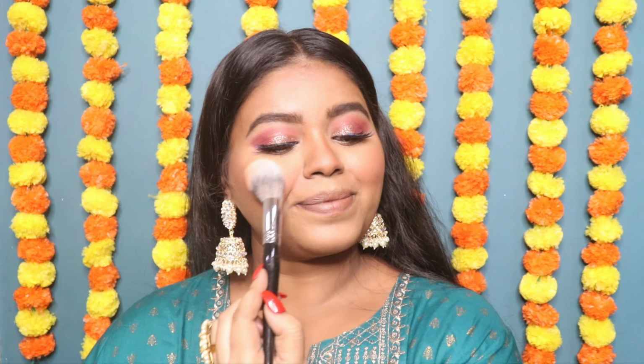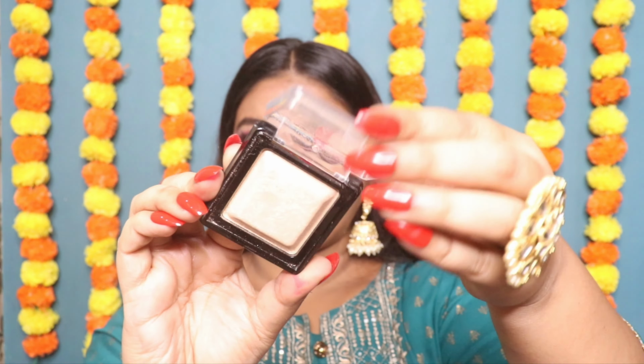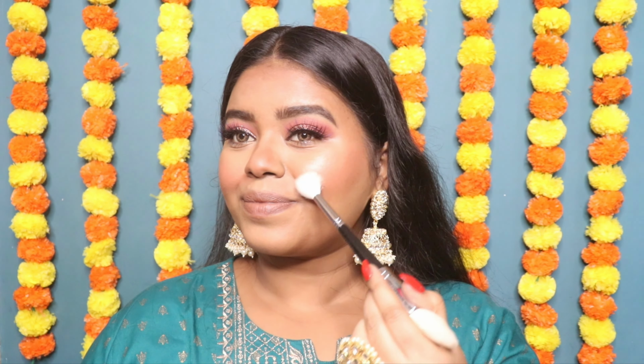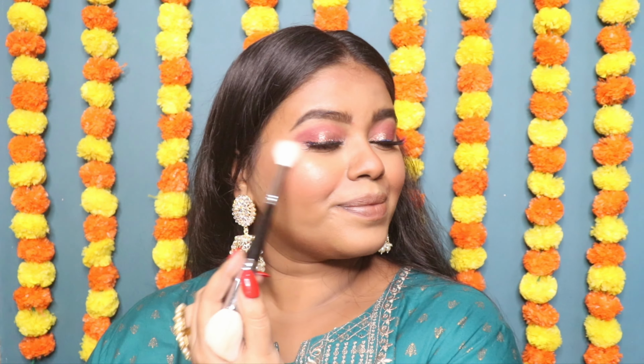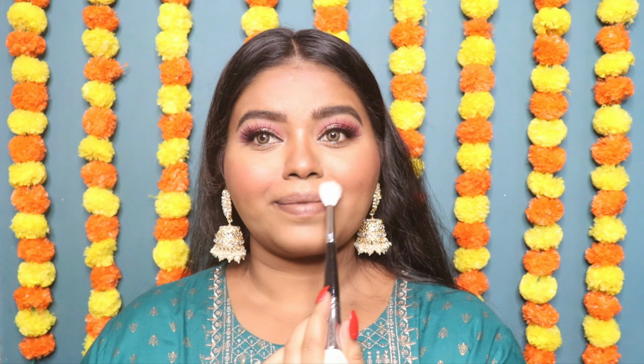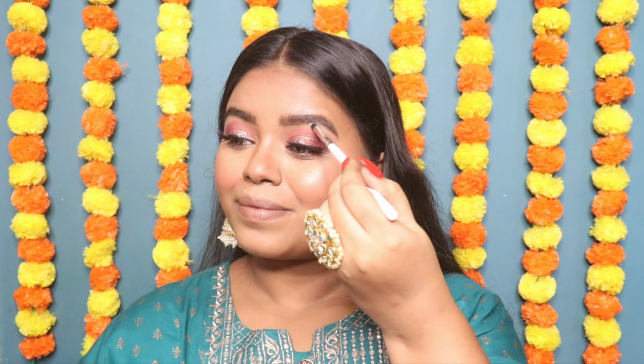So yeah, next up, for my highlighter, I'm going to use this highlighter from Swiss Beauty, and this is their fusion highlighter, and you can see the glow, you guys. This is real, and this is so beautiful and so pretty, and it doesn't have that chunky particle in it, which just makes it really perfect for this festive season. So yeah, so applying the highlighter on the highest points of my face, and that completes my base makeup.